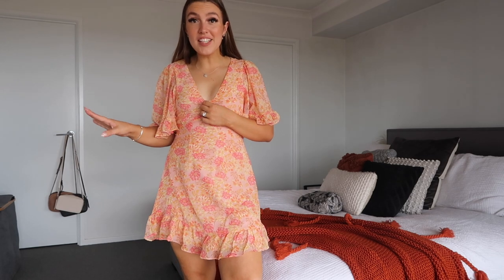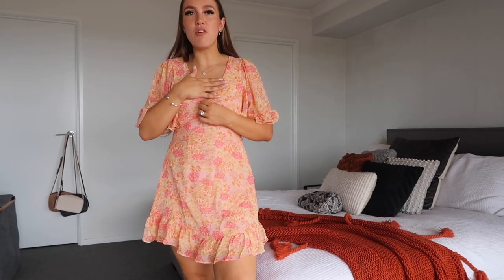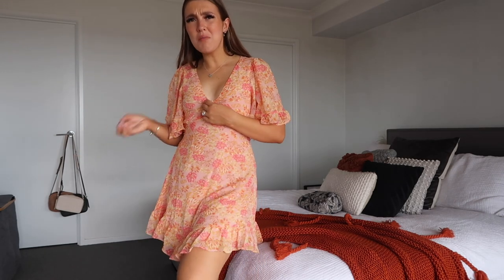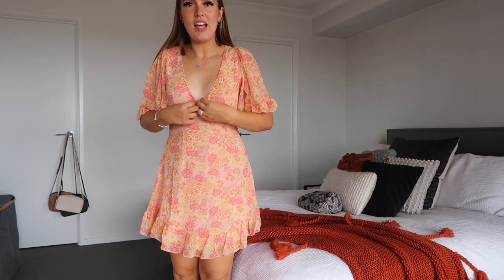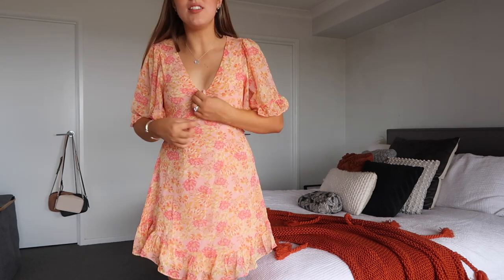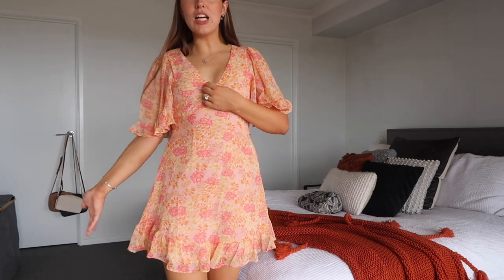All right, now this dress is the only one that I have a slight issue with. It's got a very deep V, so the V actually goes down to here. I'm just gonna pull it together so I can show you guys, but obviously on the model it mustn't have looked as deep, but it literally goes down to like there and it's all open, and I don't feel comfortable like that. So I'm gonna get my mum to actually stitch it so it's up higher so that I can wear it, because it is actually so stunning.